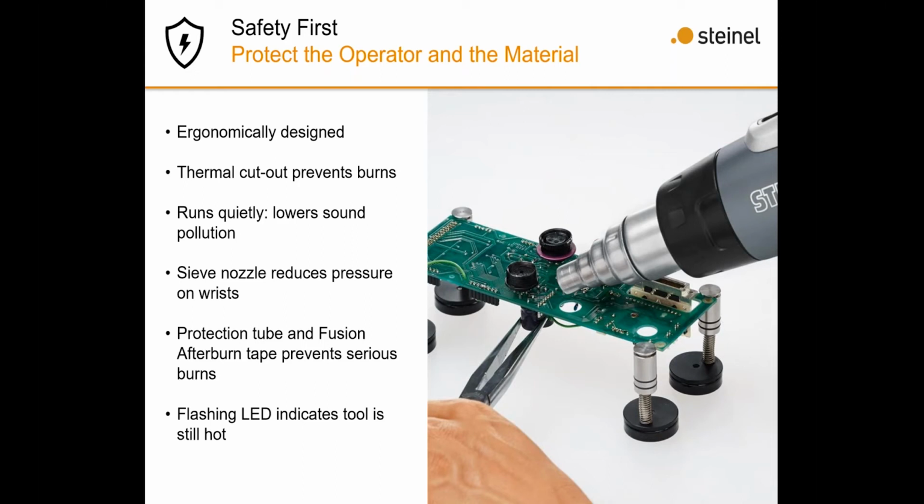And then again, we have that flashing LED light on the end of most of our tools. And again, that's going to allow you to know that the heat gun is hot, not take off any nozzles, and not burn yourself or anything that you're working on.